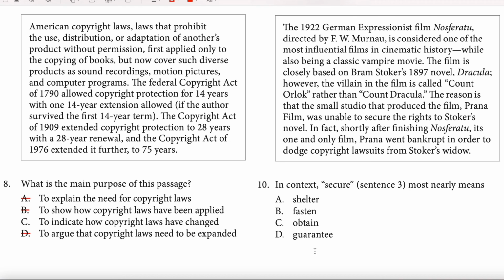The 1922 German expressionist film Nosferatu, directed by F.W. Murnau, is considered one of the most influential films in cinematic history, while also being a classic vampire movie. The film is closely based on Bram Stoker's 1897 novel Dracula. However, the villain in the film is called Count Orlok rather than Count Dracula. The reason is that the small studio that produced the film, Prana Film, was unable to secure the rights to Stoker's novel. In fact, shortly after finishing Nosferatu, its one and only film, Prana went bankrupt in order to dodge copyright lawsuits from Stoker's widow.